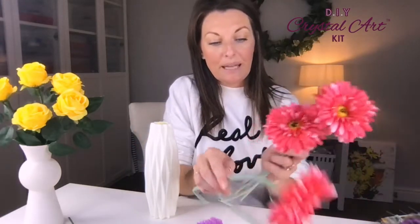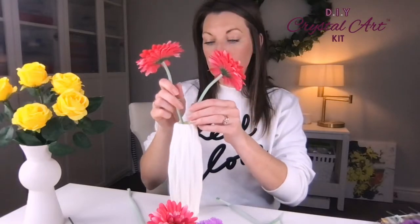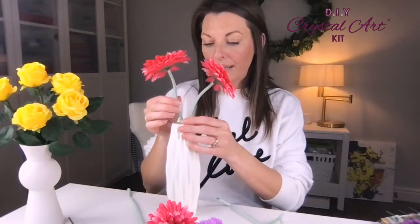Rather than trimming the stems down, if you are going to quite possibly have this arrangement and then change it for something else later down the line, you don't want to cut the stems. I've got a particularly tall vase here, if you wanted that height. I've got 2 flowers in here that are full stems, which sit in really beautifully.